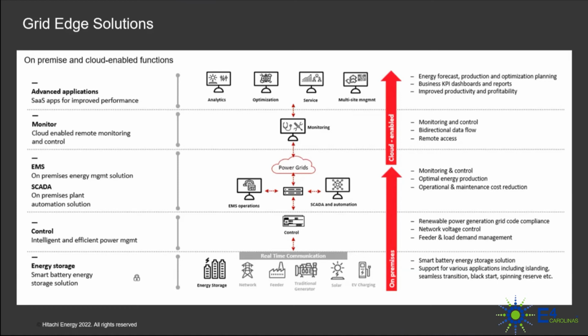And then the bottom of the slide just shows the DERs, the distributed energy resources, including the energy storage. In the center, you see the core grid edge control, which includes microgrid operations, SCADA, and automation and energy management. And in the top, advanced applications for analytics and energy optimization. Next slide, please.